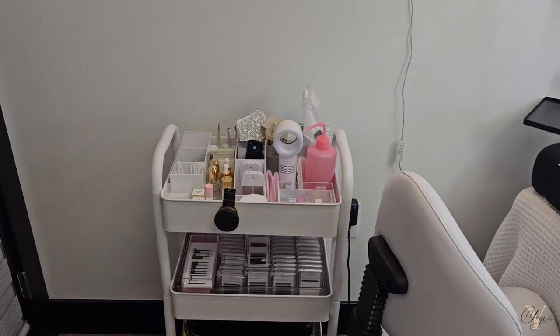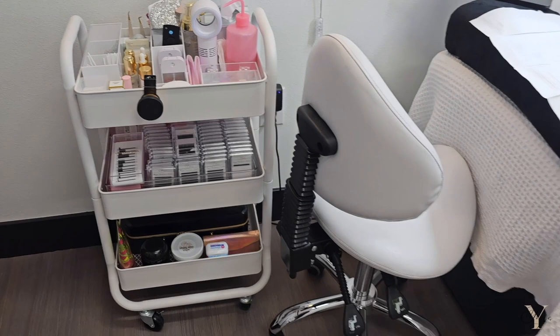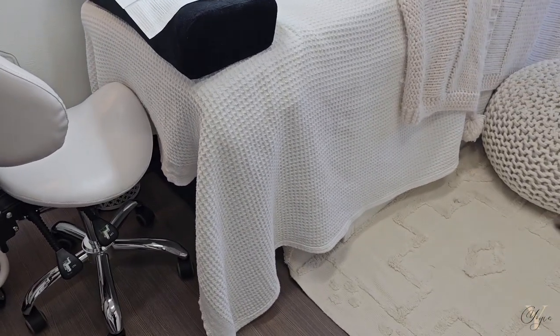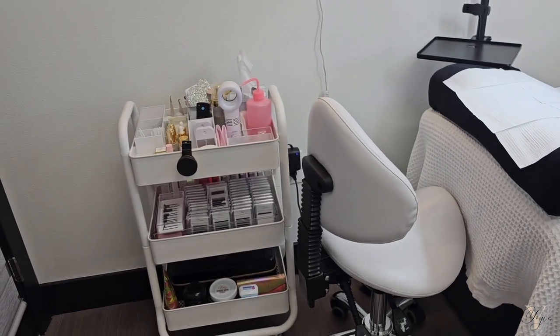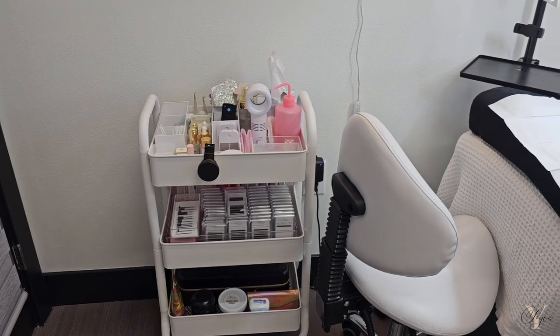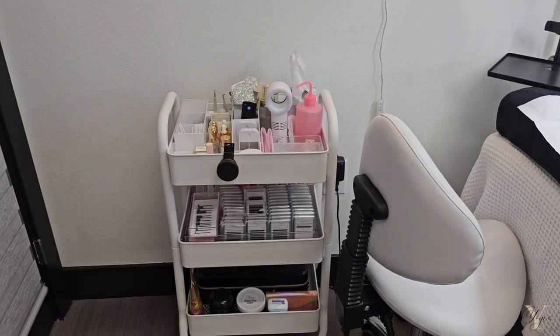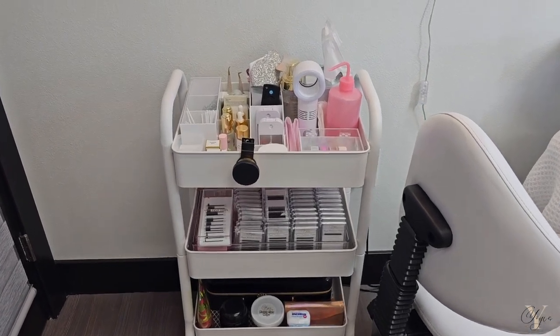Okay, so over here, I have my lash cart. Generally I like to put my lash cart on this side of my bed because that's usually where I reach for. It does get in the way when I'm sitting down over here, but that's usually where I put it when I'm not using it or I'm not lashing. So that's this little corner that it goes to every night when I finish up and get ready.